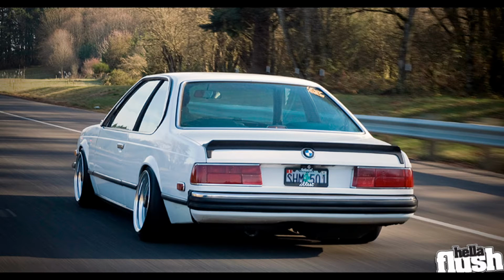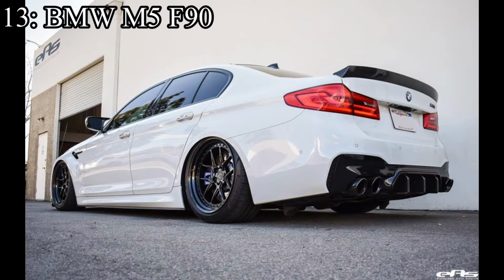They aren't probably the most reliable. They were pretty powerful at their time, but they're not the most reliable. They're not the best to daily drive or anything like that, but they're a piece of history in my opinion, and I love the looks of them. They look so good. 13th, my favorite M5 model car to come out is actually the newest generation M5.